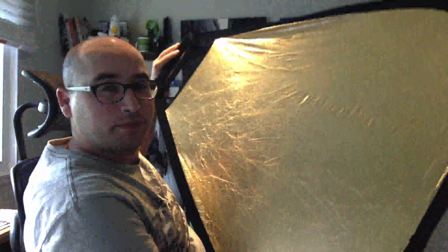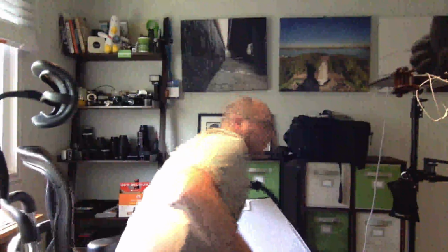But the products I'm about to show you work with or without a flash, okay? So the first one is from Lastolite, a pop-up reflector with a nice grip. It's white on one side and gold on the other. This is great for daylight photos. It's also really good if I want to have an assistant hold this, and I can bounce the flash off of one side as well.